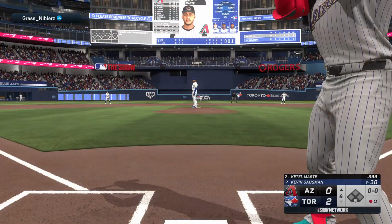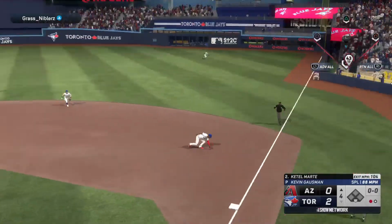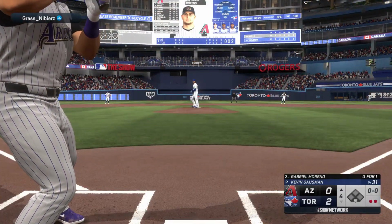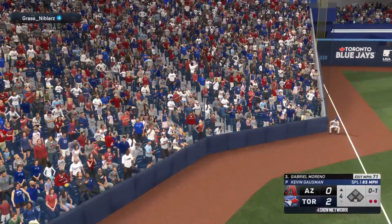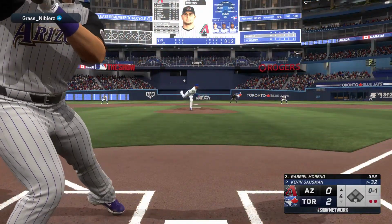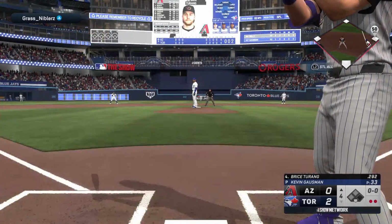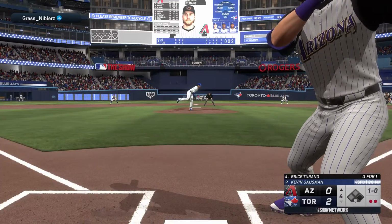Up next for the Diamondbacks, second baseman Ketel Marte. Nice grab. The tag, and they got him. 2 down, bases empty. Gabriel Moreno stands in now for the Diamondbacks. And first offering is fouled off. Slice the other way. That's a base hit. And that'll bring the tying run to the plate. Ball 1.